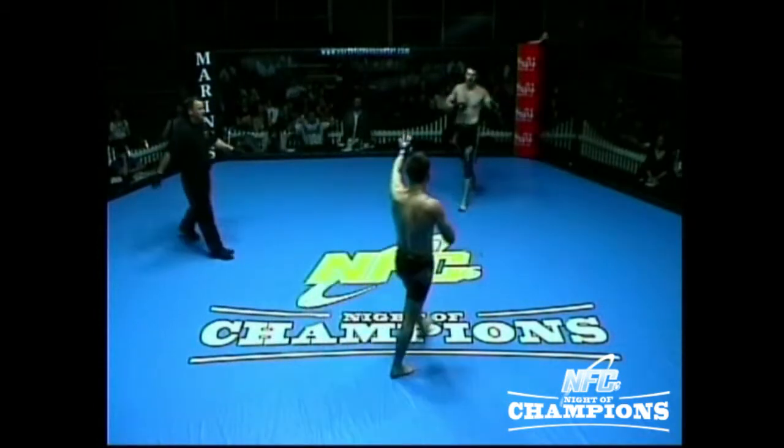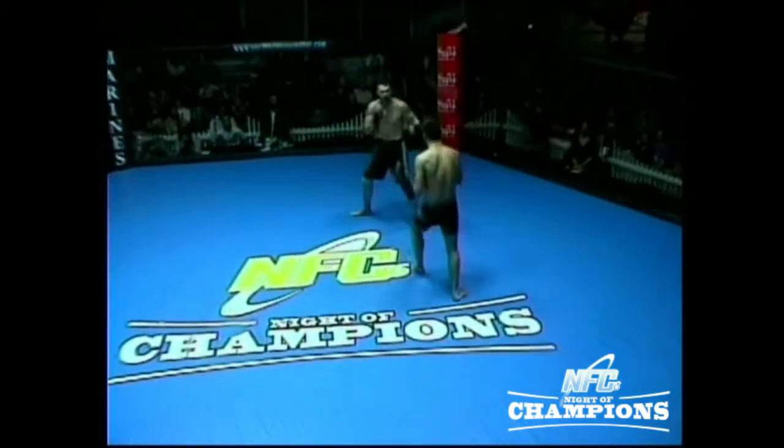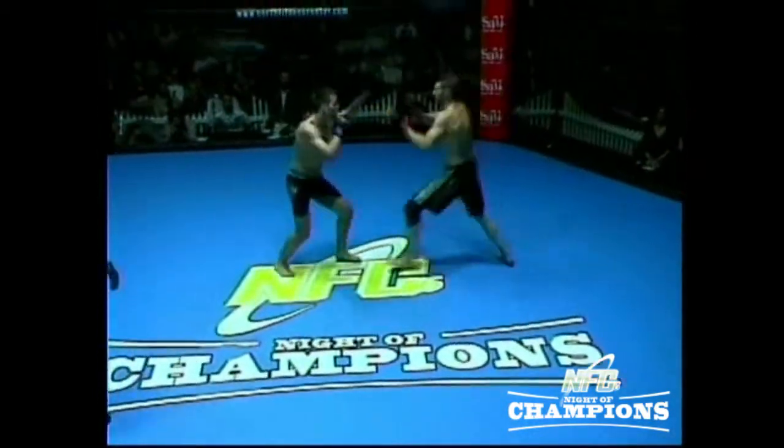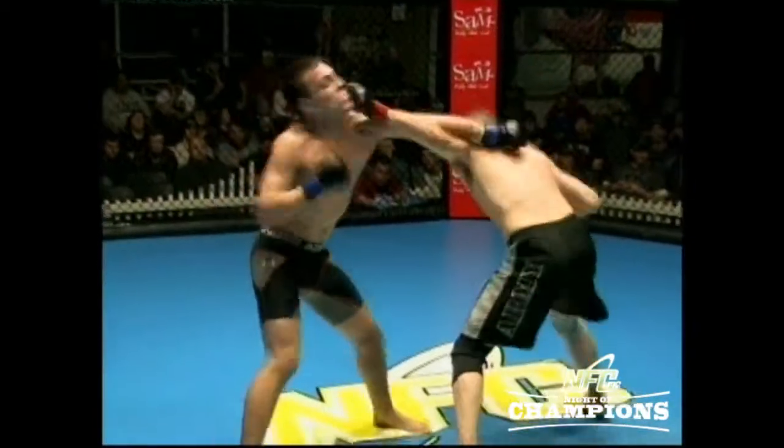He's already stuffed the takedown. He's got good position on McDaniel on the ground. So, nice leg kick by McDaniel. Now McDaniel's moving. That's what he needs to do. Circle around. Don't just stay in the pocket. Nice overhand right by McDaniel.